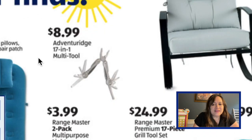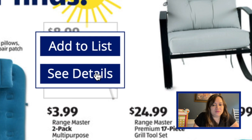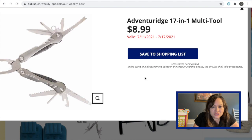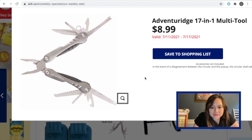$8.99 Adventure Edge 17-in-1 multi-tool. So I assume it'll tell you on the box, even though it probably doesn't show here, what the 17 tools are.